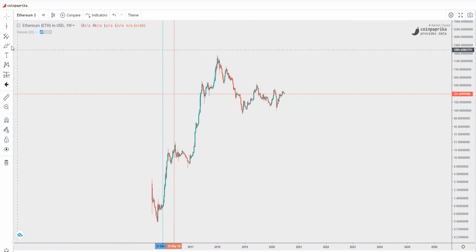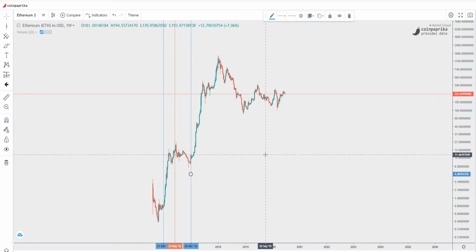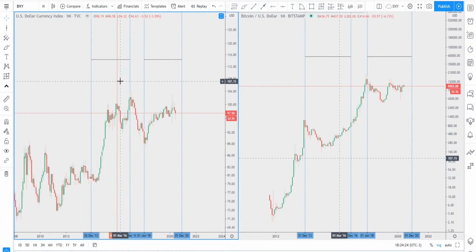And now let's take a look at the next one. Let's go step by step. Let's not leave anything behind. And again, folks, guess what? The winter pivot again. Okay, so it's December 2016. Let's take a look at the dollar.